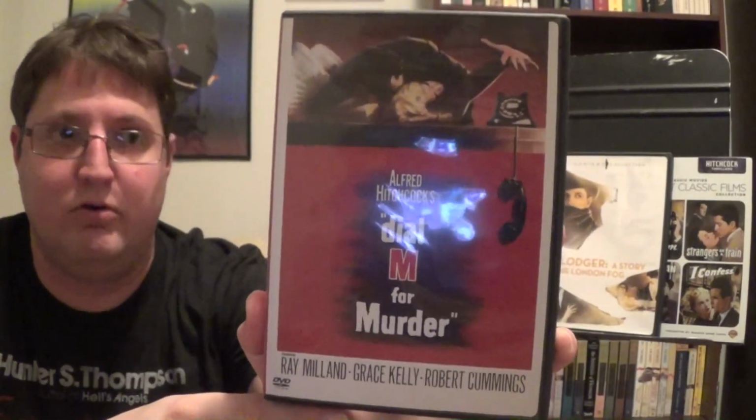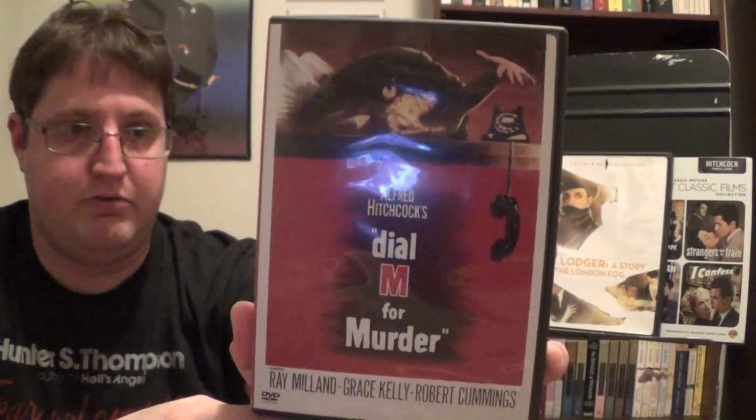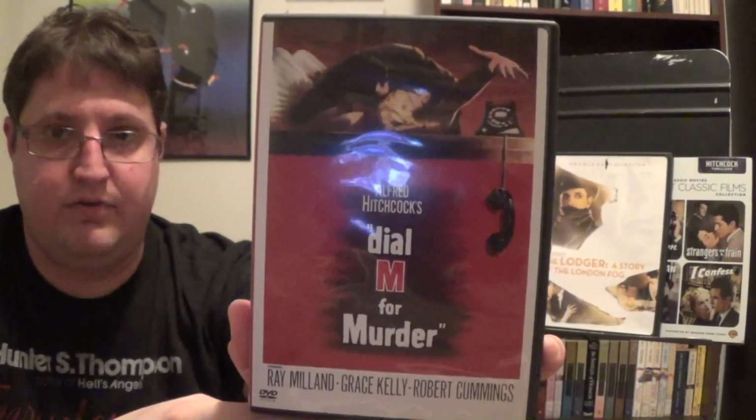Let me move the camera a little bit so you can still see the movies that are stacked up. As you can tell, I'm doing this Xeronizerac style, so I've been doing that the past couple of years or so. Next up, we have Alfred Hitchcock's Dial M for Murder. Really want to get this on Blu-ray. Special features, featurettes, theatrical trailer.